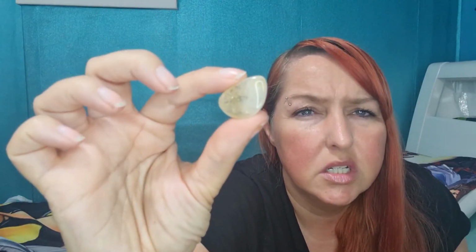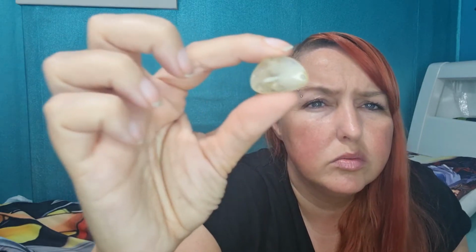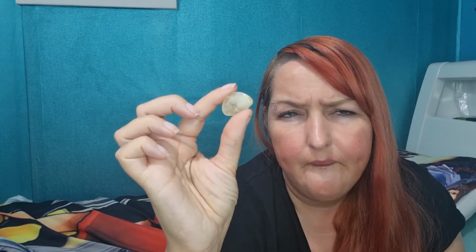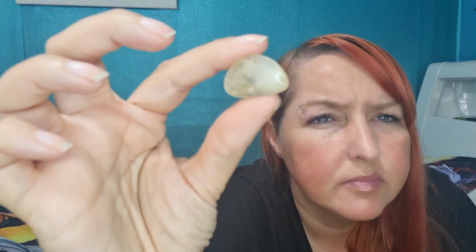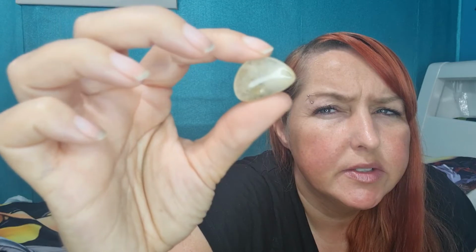Pink, looks like rose quartz. I would bet my life that this is rose quartz. It's one of these stones that you can tell what it is straight away. Another flat one. Yellow. It's like clear with yellow bits in it. Some sort of quartz maybe, not sure.